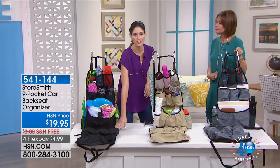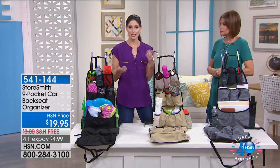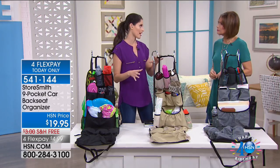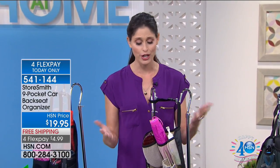We want you to have something that will seamlessly blend into your car so the average person doesn't notice it, but you know it's there and you know it has everything that you need for your life, because we know everyone has something different going on. For me, I have a kiddo, so I always have all my kids' stuff in the back seat, but you can have an all-purpose bag. You can have a traveling bag if you're into realty, construction, if you're a student.